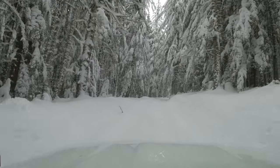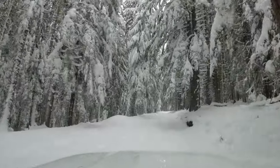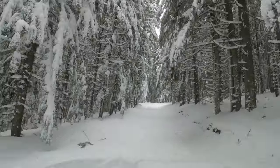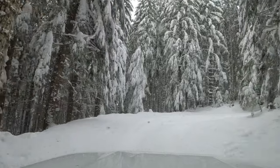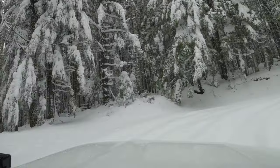So this year, I was again driving my 2024 4Runner, and I was accompanied by a handful of buddies driving three additional vehicles, including another 4Runner and two Tacomas, a second and a third gen. You might see a couple other vehicles later on in the video, and if you have a keen eye, you'll notice that they weren't in the original crew.